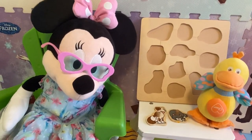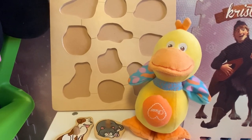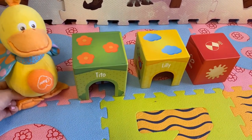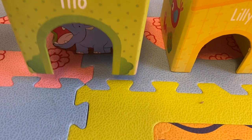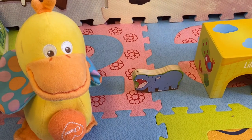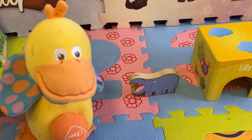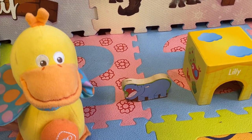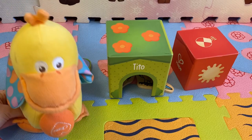Can you find more, Mrs. Duck? Yes. Let's go find more, kids. Let's open this box and see, kids. 3, 2, 1. Ta-da! It's a hippopotamus. Hippo is a jungle animal, kids. It's not a pet animal. We can't have it in our house. It's so dangerous. Let's open the green box and see, kids.